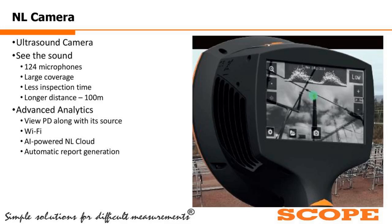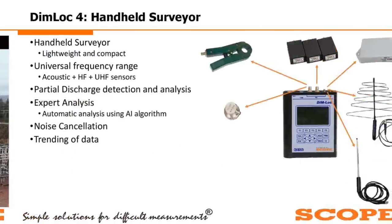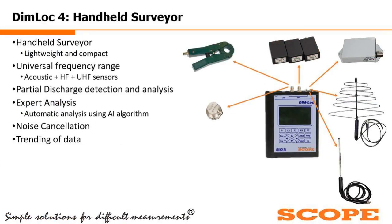So this is quite a product of its own segment. After this, you have got your DIMLOG 4. DIMLOG 4 is our handheld surveyor tool. It is actually an all-rounder kind of a product, as it has acoustic as well as electromagnetic sensors of all kinds. In 3i, we had only acoustic as well as TEV. However, here you have got acoustic, TEV, RFCT, UHF, all kinds of sensors adaptable for use with this particular kit.